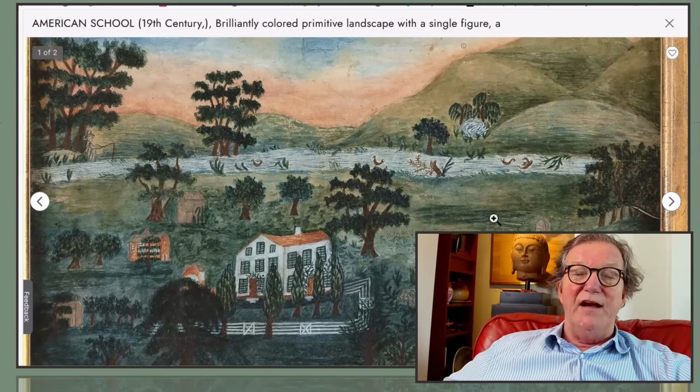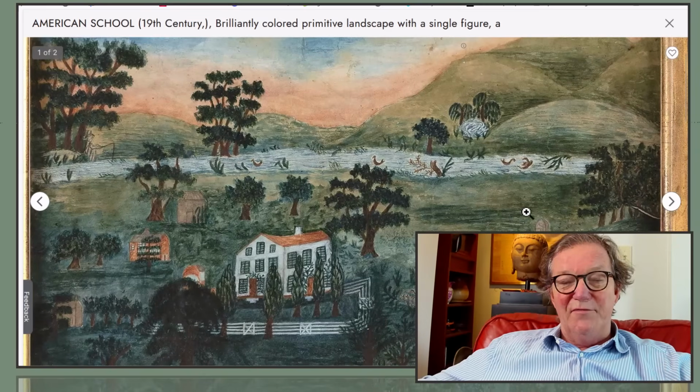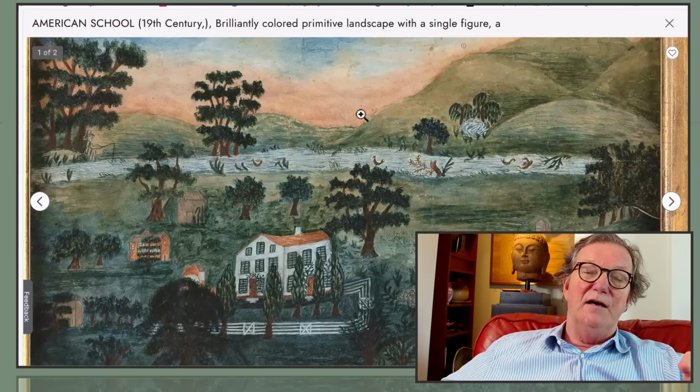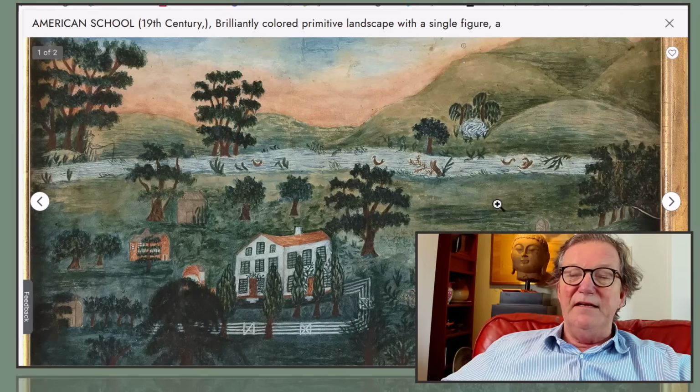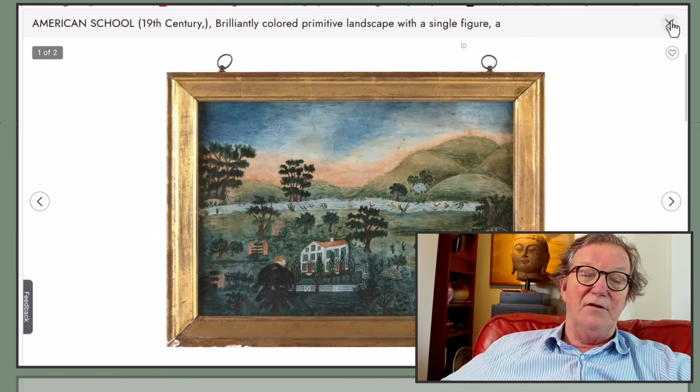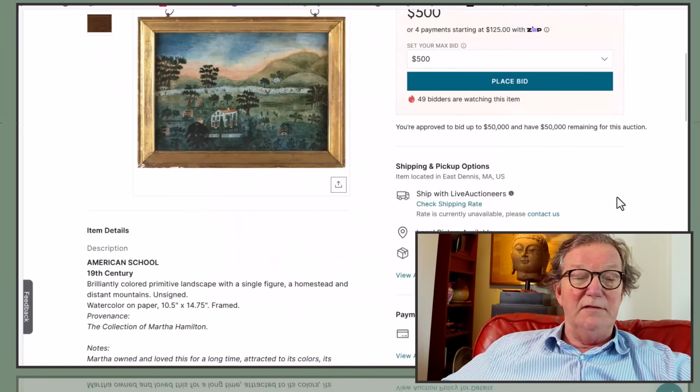But the colors are great. The kid, whoever the child was that painted this, had a real eye for color, because of the shades of greens going from dark to much, much lighter, and the sort of luminous sky in the background and so forth. Very interesting. Probably painted around 1830 to 1850, I would guess. I don't think they put a date on it, but according to the notes on this, this was something that Martha had owned for quite a while and absolutely loved.